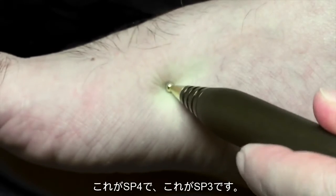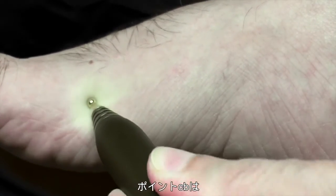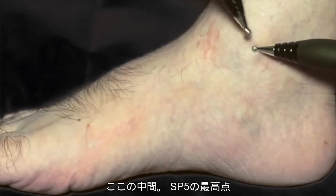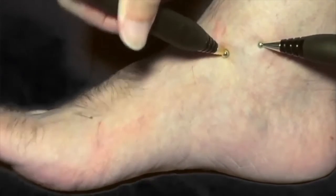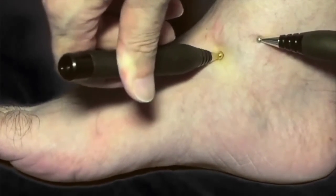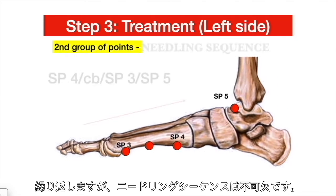Here is spleen 4, and here is spleen 3. Point CB is halfway in between over here. For spleen 5, the highest point of the medial malleolus, anterior and inferior to it in the deepest depression in the ankle. That's spleen 5. Again, the needling sequence is essential.